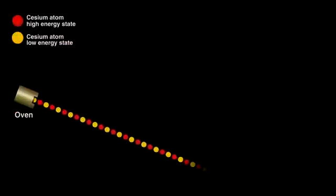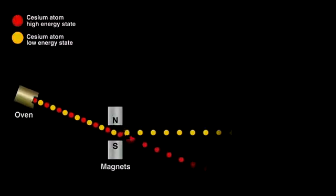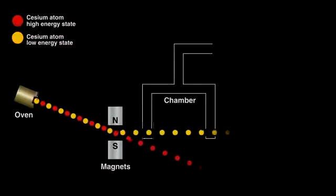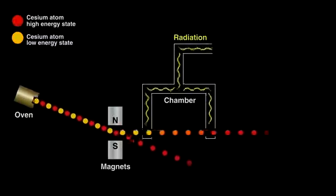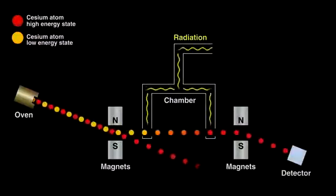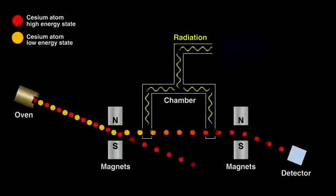In an oven, we heat cesium chloride to create a gaseous stream of cesium ions. The stream contains both the low and high energy ions. We first flow it through a magnet, separating the two types, discarding the high energy ones, allowing the lower energy ions to pass into a chamber. Inside the chamber, we bombard the ions with just the right wavelength radiation to make them jump to higher energy. As these gaseous ions leave the chamber, they pass through another magnet that directs high energy ions toward a detector, this time discarding any lower energy ones. The detector converts the arriving ions to a current.